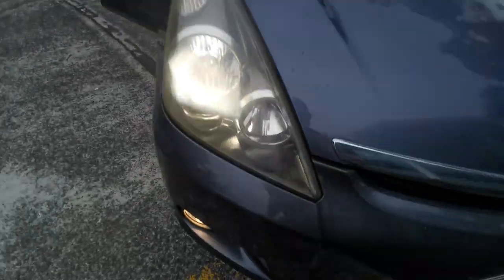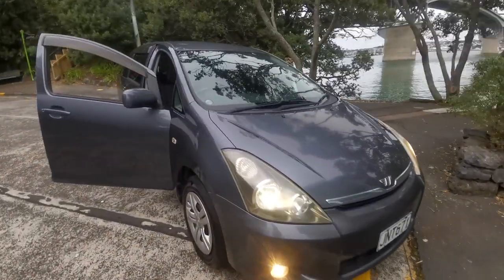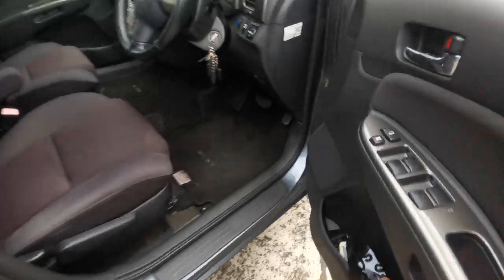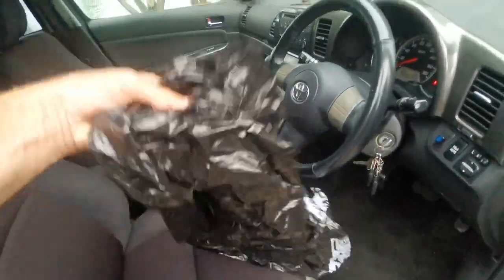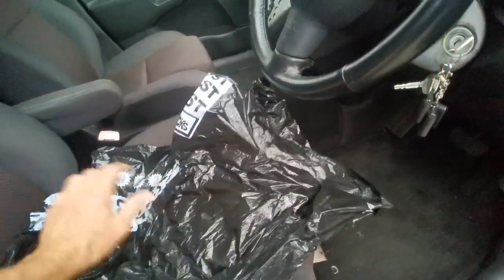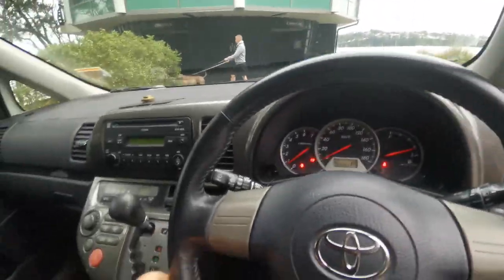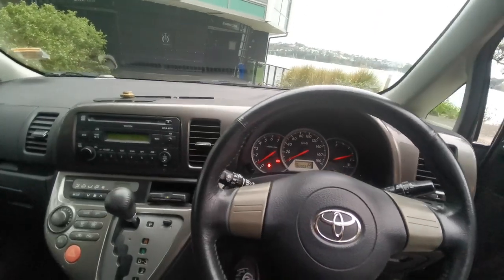I think the park light here has gone out. I'll get that sorted out. It's got a warrant of fitness until December the 31st, and it's a VTNZ warrant. It's done 182 kilometers. Next service is at 185, so still 3,000 k's there.